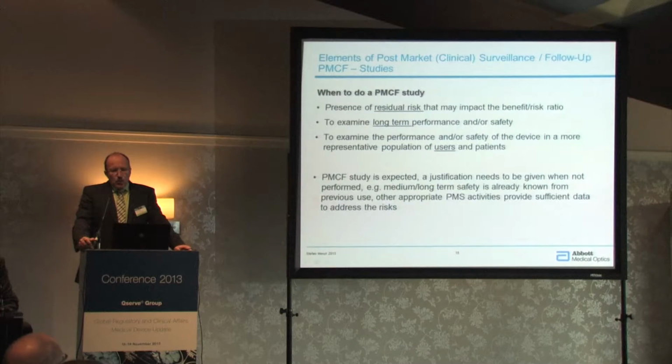There is this general question: when does a company have to do a real post-market clinical follow-up study? Now we're in the area of doing studies with CE-marked devices. And well, the answer can be if there is a residual risk that you have not yet addressed by any other means. You can examine long-term performance and safety, hopefully not safety, because you're supposed to have proven that your product is safe before you apply the CE mark.